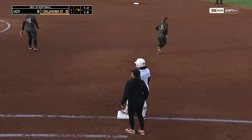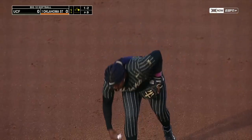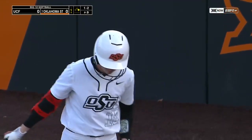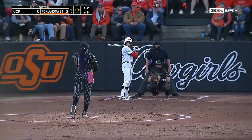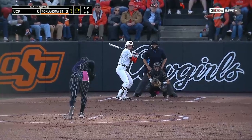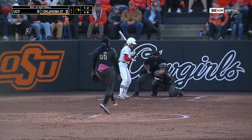What's impressed you about Claire Tim this year versus last year? Claire Tim's really getting a lot more opportunities this year. Last year, she was more of a pinch hit option, and she's really proved why she should be a mainstay in the Cowgirls lineup this year. She's been so consistent at the top of the order, and she's really leading the offense so far.